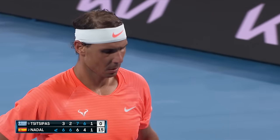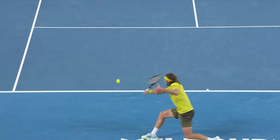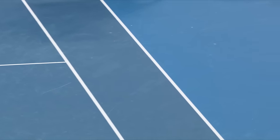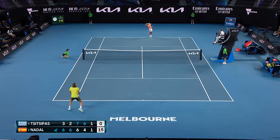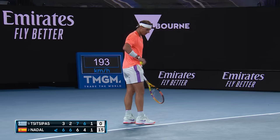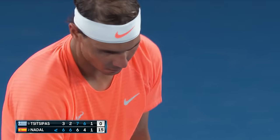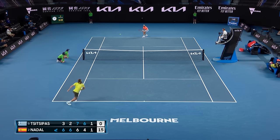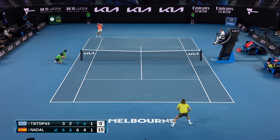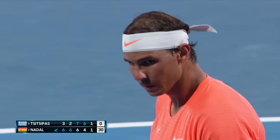A difficult ball. There must have been part of him that wondered whether it was going to go long. I thought it was an out ball. It looked like it was going to carry long from this angle. Made sure of it. He's removed a bit of paint with that one, and it needs to be that good at the moment. If he can't go through him, he's going to go around him.